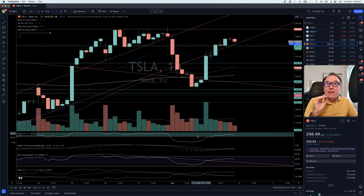Just keep in mind that our indicators right here are lagging indicators. And sometimes if you want to jump the gun, it's okay to jump the gun. The indicators are there to give us an idea of the movements that are happening to see if it's a significant movement. But when a stock moves super high, super fast, of course, not all indicators are going to catch up as quick as we would like them to.